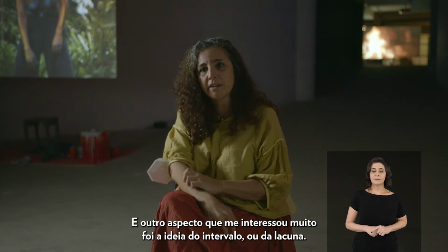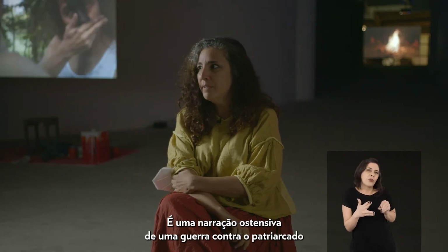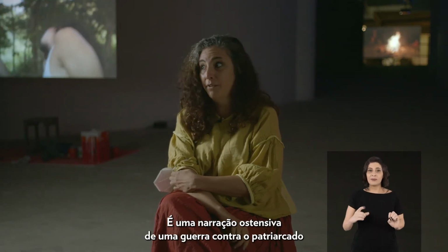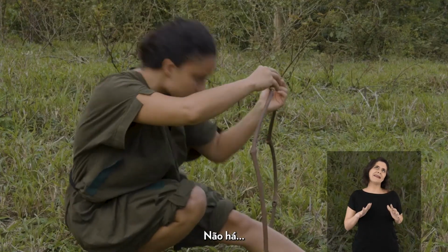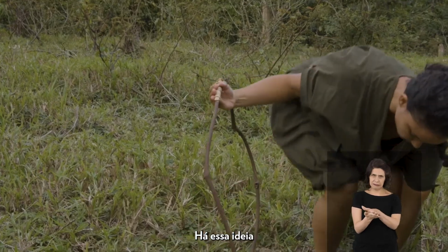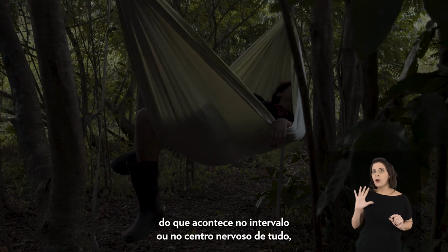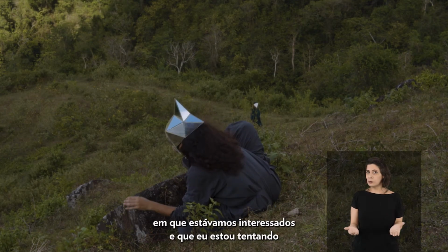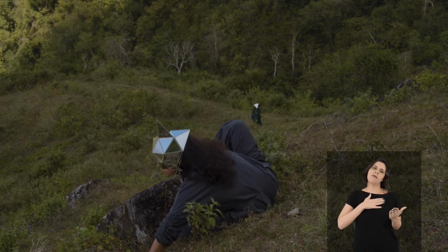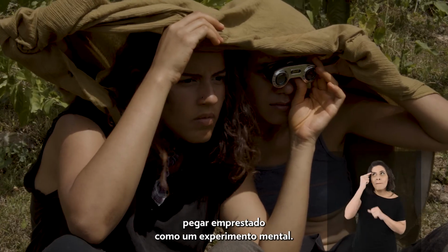And another aspect that I was very interested in is the idea of the interval or the gap. It ostensibly narrates a war against patriarchy, but there is no battle. There are no battle scenes. What happens in the interval, or the nerves of everything, is something that Wittig was interested in and that I'm trying to borrow as a thought experiment.